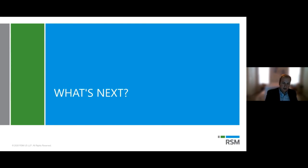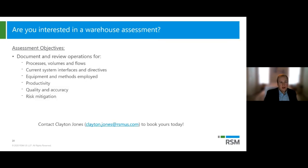Well, what's next is we do have warehouse assessments. In our warehouse assessments, we normally evaluate a facility and understand what the processes are, what the volumes are, what types of flows you have within a facility. We look at your current interfaces as well as your directives. We look at which equipment and methods are deployed. We look at your productivity and efficiency. So are there any clear bottlenecks that we could help you get over?